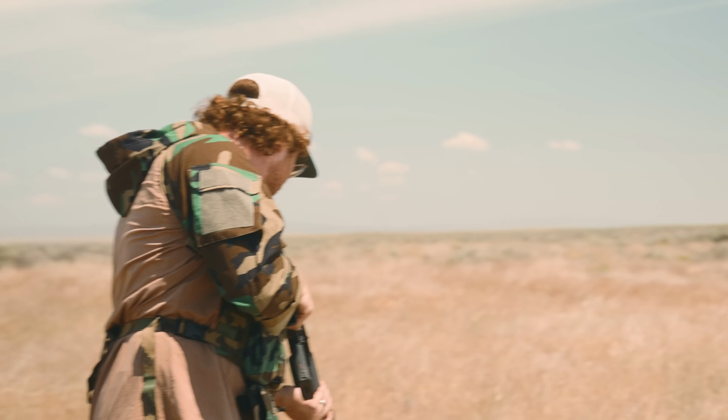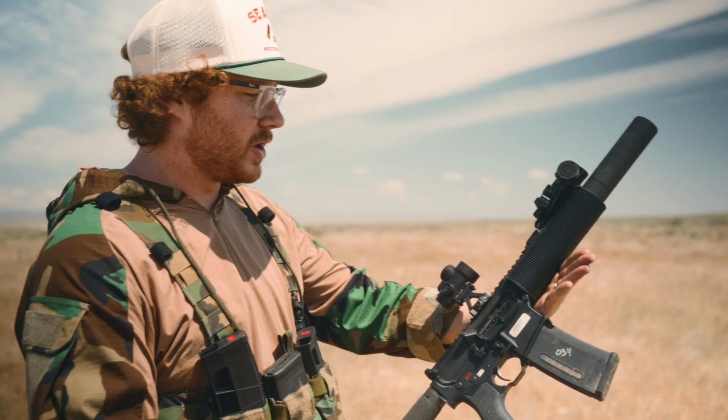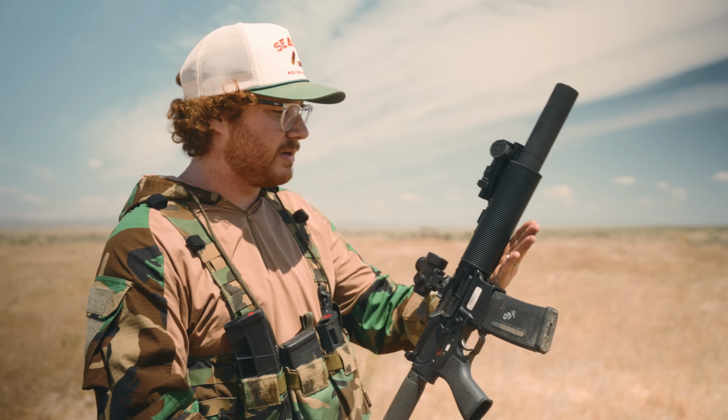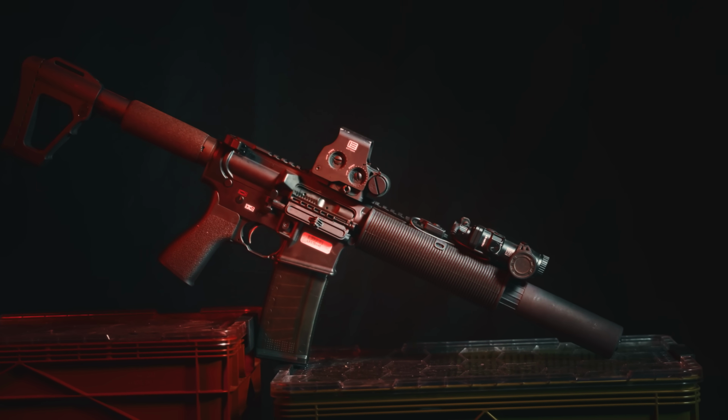Stop illegally dumping trash! Just kidding. Keep illegally dumping trash so that way I can shoot it. This build is super exciting to me. There's a lot of companies involved with this project to make this awesome build come to life.